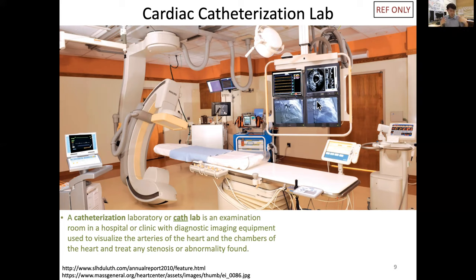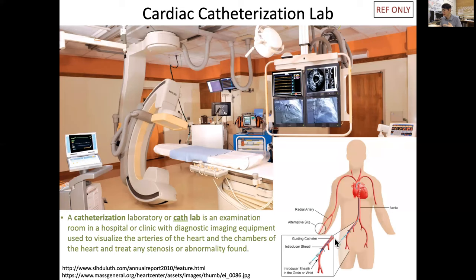There we have to wear a lead apron because there are x-rays coming, so we are at risk of exposure to x-ray radiation. He inserted the catheter into the femoral artery area with a sheath, and that catheter goes through the aorta, then eventually to that blocked vessel, the coronary artery, and he inserted a tool to grab that blood clot, suck it, and take it out. Otherwise the patient could have died.